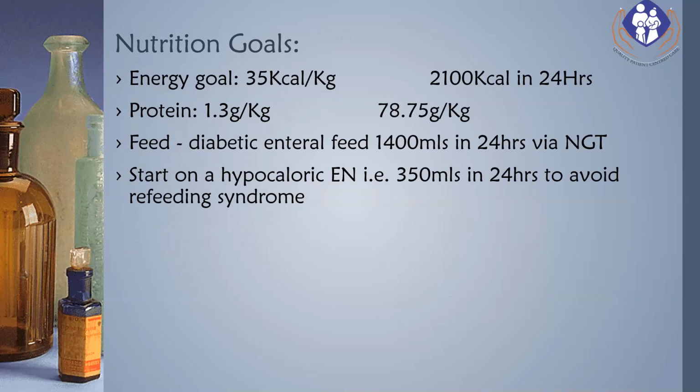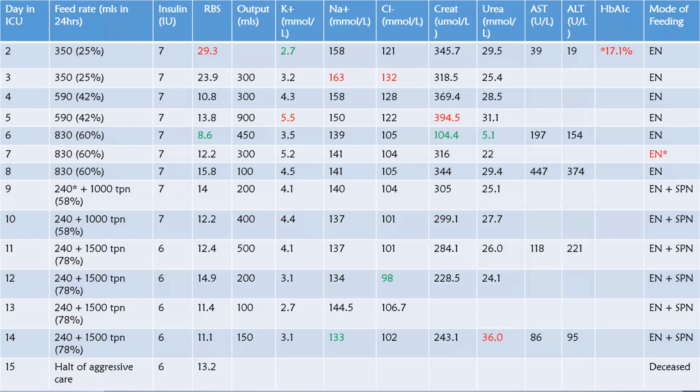These are the nutritional goals that we had. Using the SPN recommendations, we used 35 kilocalories per kg and a weight-based formula. Coming up, the goal would be 2,100 kilocalories in 24 hours, while giving protein at 1.3 grams per kilogram. This patient was diabetic, and therefore we started him on a diabetic enteral feed, 1400 mils being the goal. However, since our goal is to start on a hypocaloric enteral nutrition, we did 350 mils in 24 hours. That was giving us 25% of the caloric requirements for this patient.